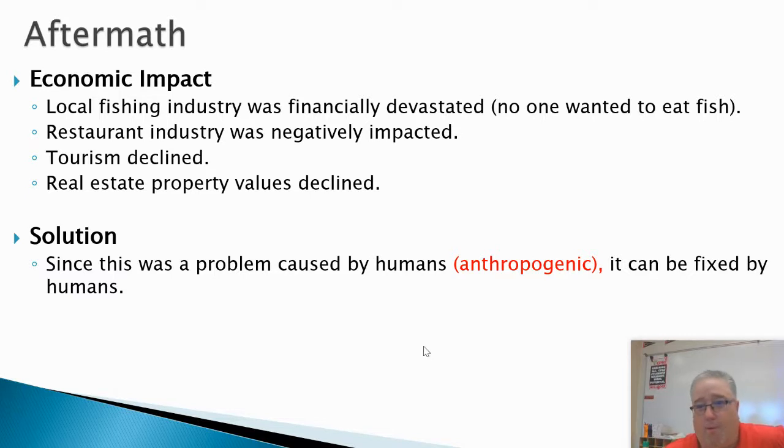But this was a problem that was caused by people. There's a term here, it's called anthropogenic. This is a big word that I'm going to use a lot this year in class. Anthropogenic just means it's caused by humans. And if it's caused by humans, it can be fixed by humans.